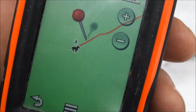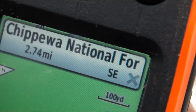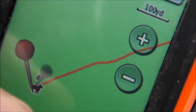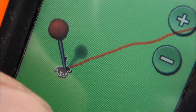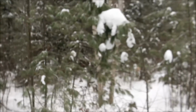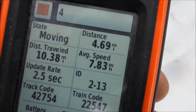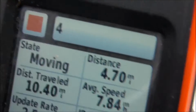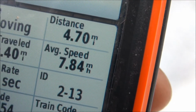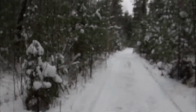Still shows the number four collar moving away. 2.74 miles. He's still running away. He's right here in front of me in the woods here running. I can hear him barking. Now showing that number four collar at 470. He's right here in front of me barking.